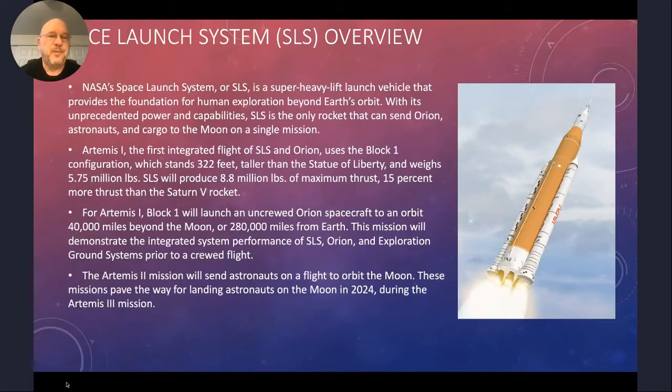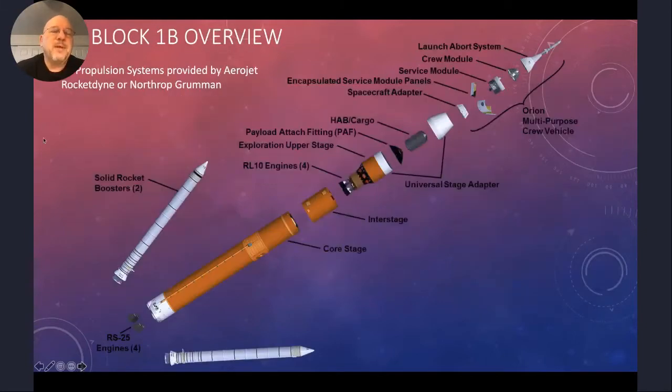So the first flight will take an Orion spacecraft and have it orbit the moon, and then bring it back, and they'll test everything out autonomously, and then they will put astronauts on and send the Artemis 2 mission to the moon. They're talking about, the goal was 2024. It probably is going to be closer to 2026, but they're still, like I say, on target to go do that. So this kind of gives you an overview of some of the pieces, parts that are on it.